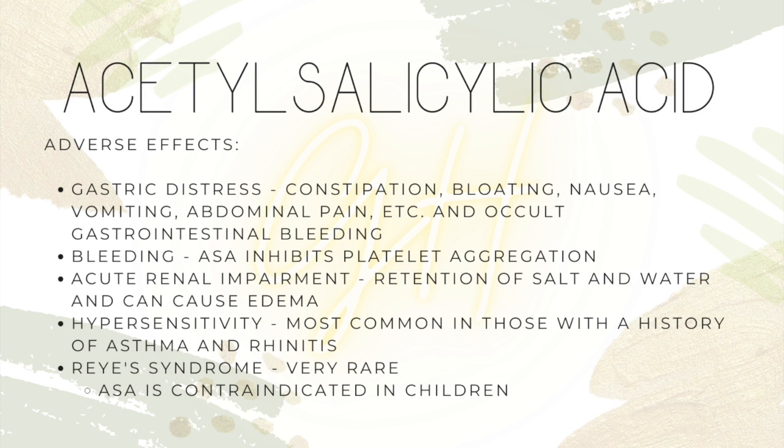So let's now talk about some adverse effects of ASA. So one of them is our gastric distress. So this can have the patient complaining of constipation, bloating, nausea, vomiting, abdominal pain, that sort of thing, as well as occult gastrointestinal bleeding, which is defined as gastrointestinal bleeding that is not visible to the patient or the physician.